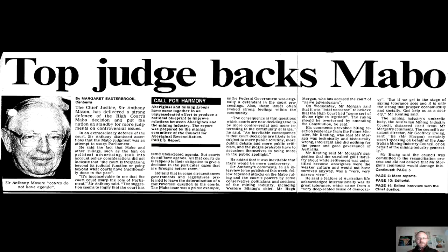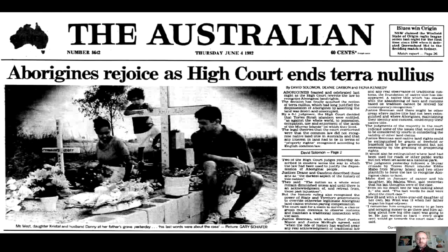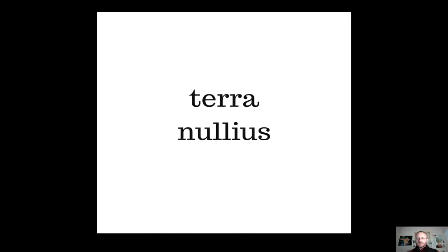On 3rd of June 1992, the High Court judges upheld the claim and ruled that the lands of this continent were indeed not Terra Nullius. The new native title doctrine nullified Terra Nullius and corrected a wrong that was made many years before.